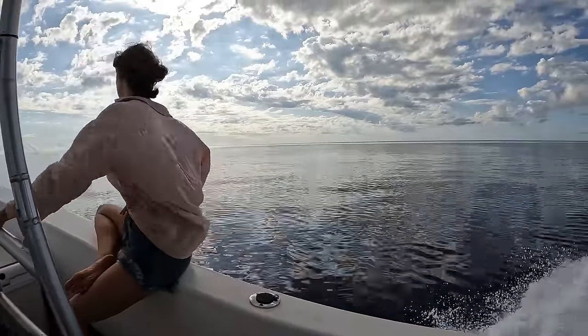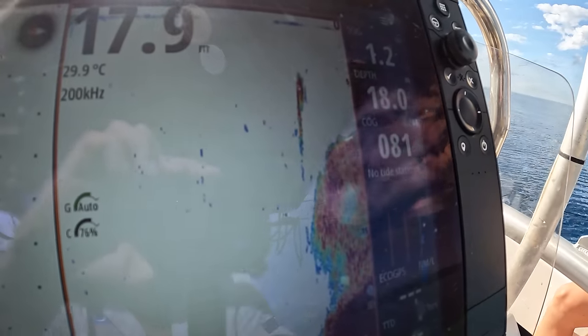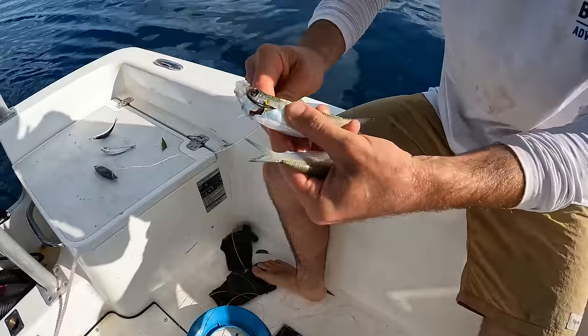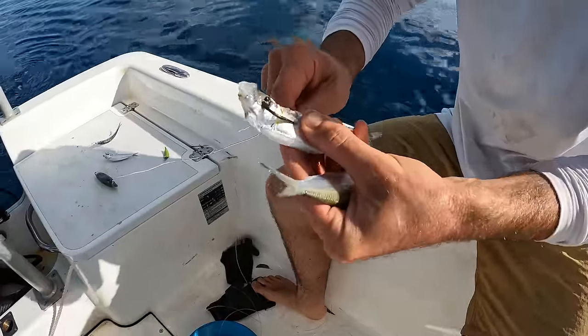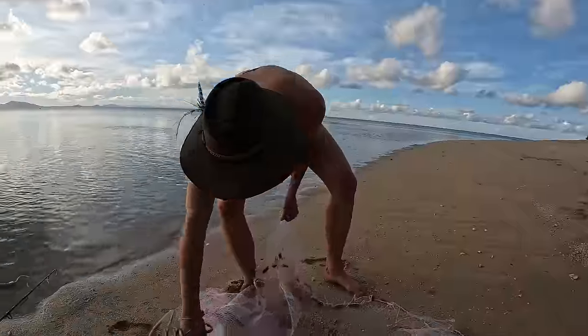We've been sounding around for a couple of hours this morning. We've just found somewhere that comes out of 23 meters up to 18, and that there looks like a whole lot of bait. We cast netted a few live herring that are not so live anymore, but still very fresh, only about an hour old. Hardy head, they're gonna be live bait. Two actually, Jack, two.